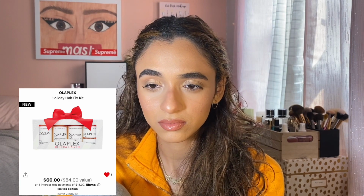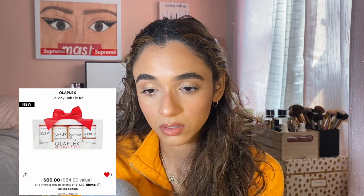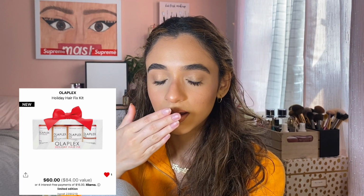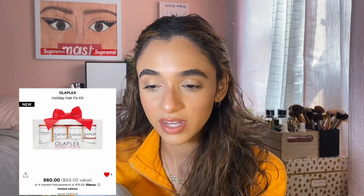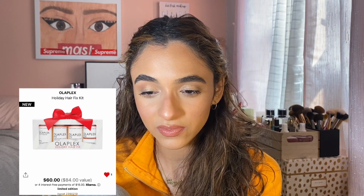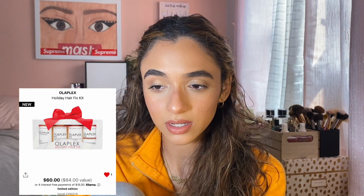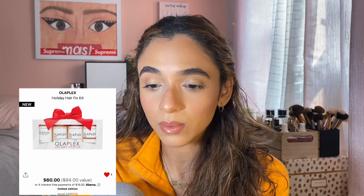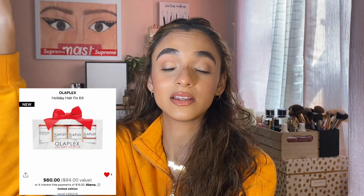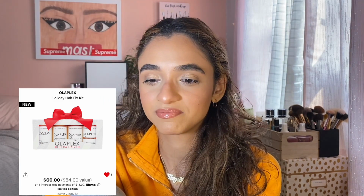People rave about Olaplex. I've never tried anything from Olaplex, and I think they're actually full-size products, or the standard size, and the number 3 is $28. I'm just looking at regular prices for these products. The conditioner and shampoo are mini sizes, which are $14. Ooh, I'm snatched. So it's an $84 value for $60. I think that's amazing. And if you wanted to try out Olaplex products, as I do, it's a great set.